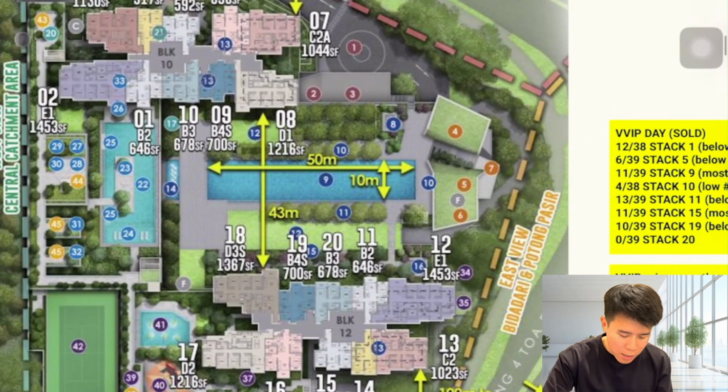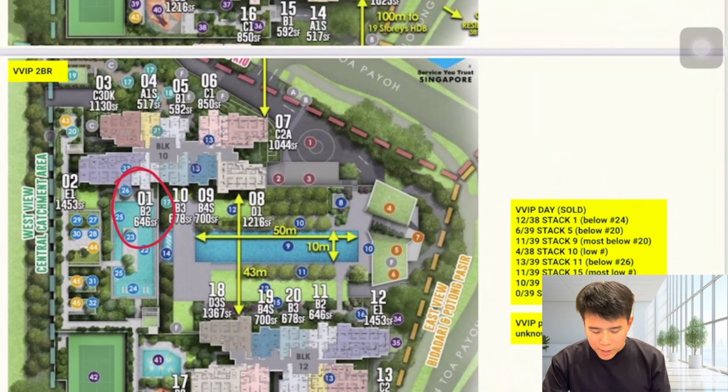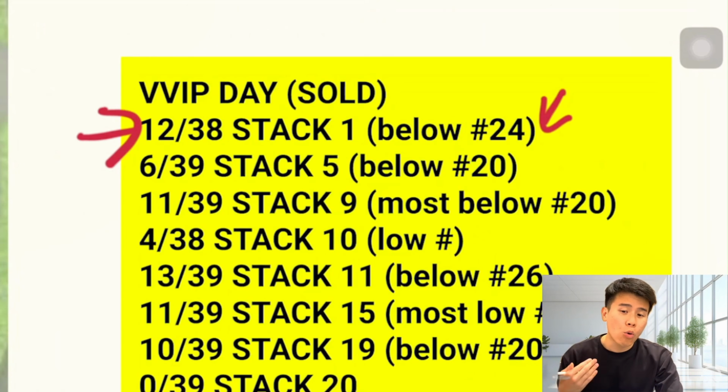Stack 1 is over here. It's facing inwards, a pool facing unit. And for this stack 1, this 646 square feet unit, for the VVIP, it actually sold 12 out of 38 units. And you can see that the majority of the buyers are a little bit more quantum sensitive. So we are looking at a trend of below the 24th floor.